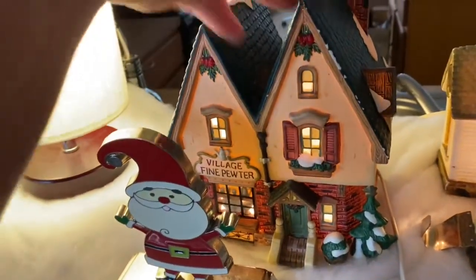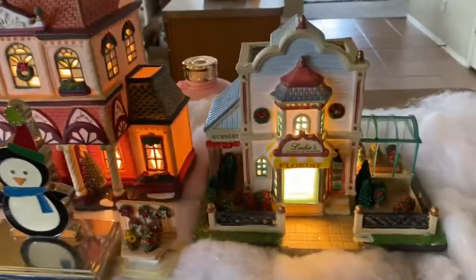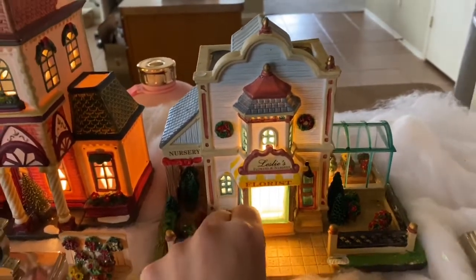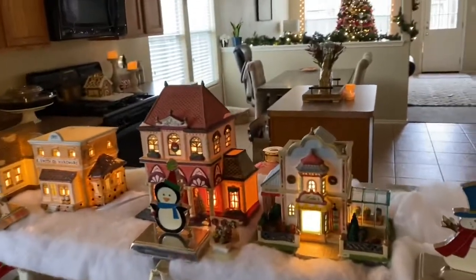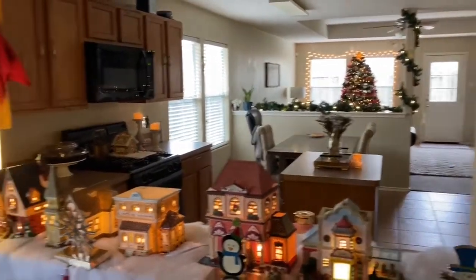Okay, and then these newer ones, this is so beautiful. My husband got this for me a couple Christmases ago, as well as this one. They're so beautiful to me. And then, did he get me this one too? I don't know if he got me this one. But yeah, I love my little Christmas villages. My house looks so Christmassy. I love it. I love all the Christmas lights.